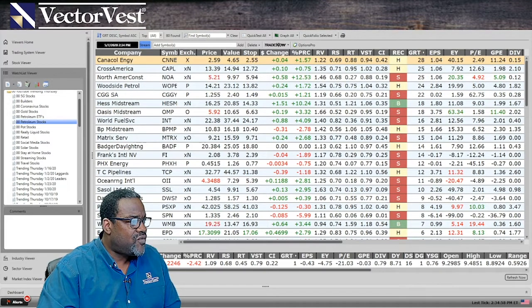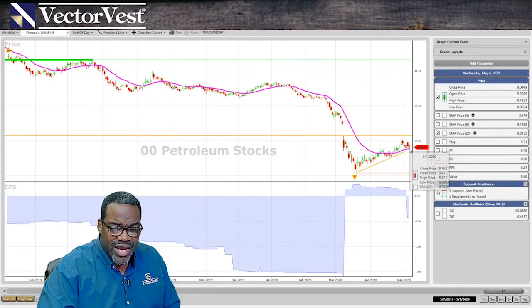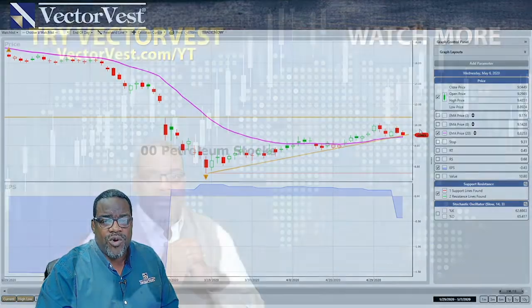Why am I not ready for oil yet? I need that backup. Look at earnings, just fell on it. Look at that trend line. Dagnabbit. That trend line, look at that. Trend line is still intact. Trend line is still intact above the 20-day, but what's happening right now? With all that oversupply, what's going on with that whole watch list of 80 stocks? Look at that pullback. Be careful with oil stocks.